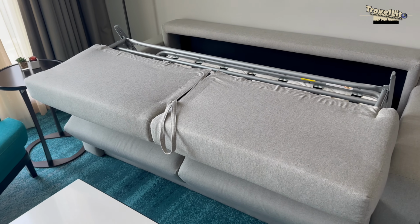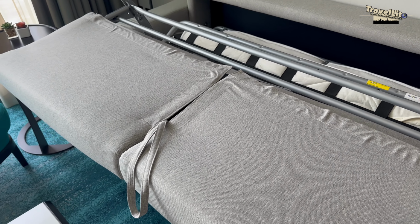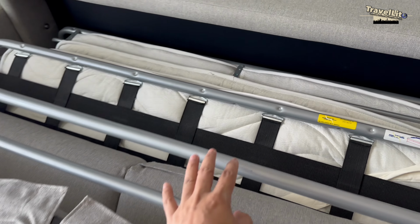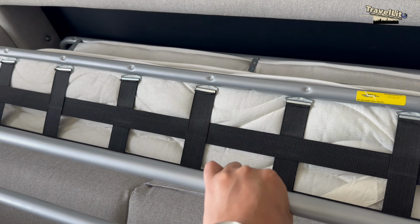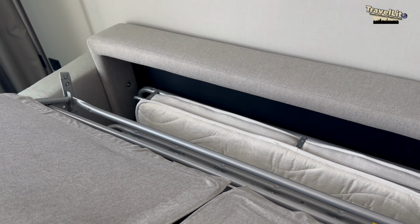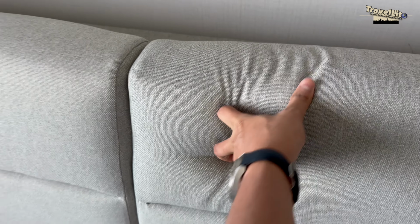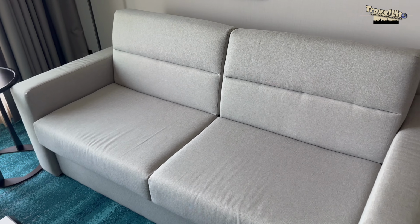So you just need to remove it from there, extend it a little bit in the front. Then you have your sofa bed already. And then you can just ask the housekeeping to give you some cover for it, an extra pillow, and also a blanket. And that's the sofa bed, guys. Put it back. Looks like that.